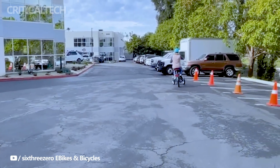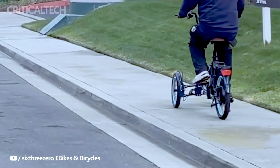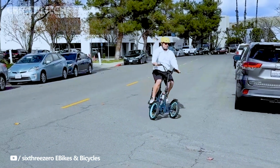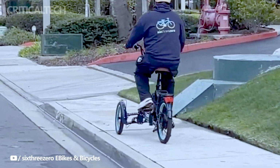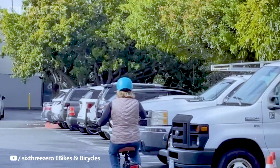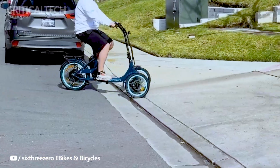With its advanced features and innovative appearance, the Sixthreezero two-front-wheel electric bike sets a new standard for electric trikes, combining stability, performance, and versatility. Whether for leisurely rides or daily commuting, this e-trike offers an exhilarating and efficient means of transportation for riders of all skill levels.